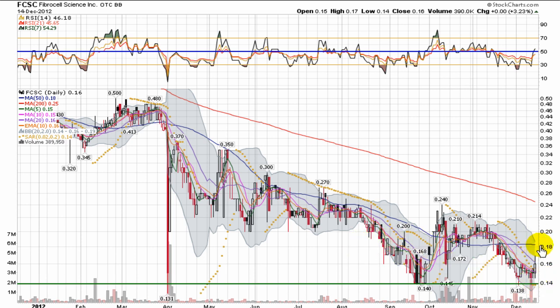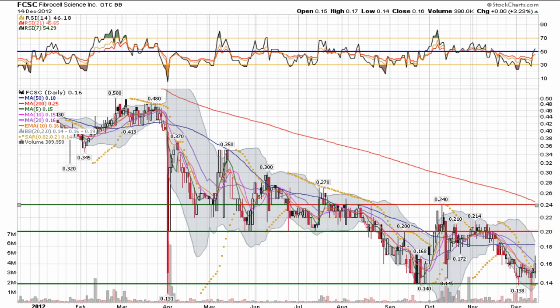Now to the upside, a little bit of dynamic resistance right there on 18 cents, the 50-day moving average. But from a static standpoint, I'd expect it to pick up a little bit around 20 cents, because that was a pretty good support level earlier on in the year. But the top end resistance, what I'd call the primary resistance, is going to be there at 24 cents. The 200-day moving average is there. It's always a strong area of dynamic resistance.